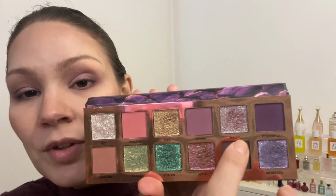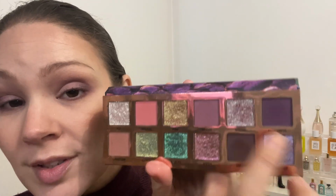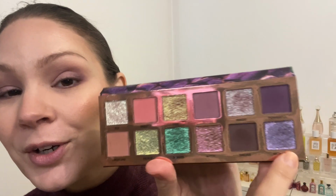Really make those shimmers pop. And then I'm thinking, since I'm going to try to use 2 shimmers on my eye, I'm going to try and make Magic more of the star. So I'm going to put this on like 2/3 and this, what is this, Monster, on the outer third. Let's first start with Monster, because this is a very opaque purple and it's going to brighten up that outer corner more and not have this.